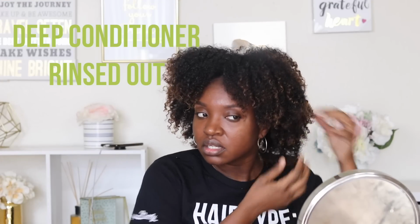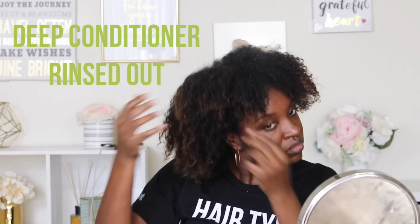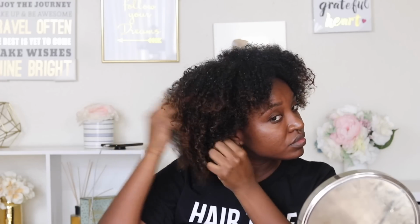It's been about 2.5 weeks. 2.5 weeks since I really detangled my hair. And it shows. It shows. So. It looks and feels really good, which is a positive. I really tried to make sure that I gave my hair some time to have that product soak in there. And it looks good. It feels good. That's it.